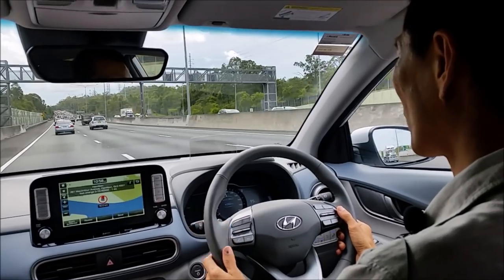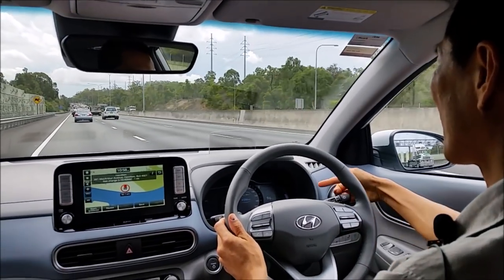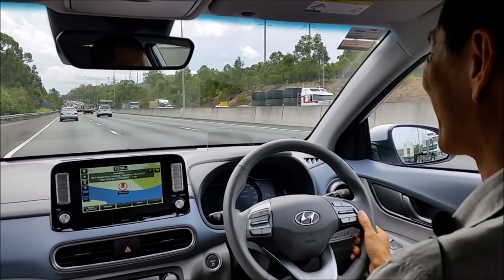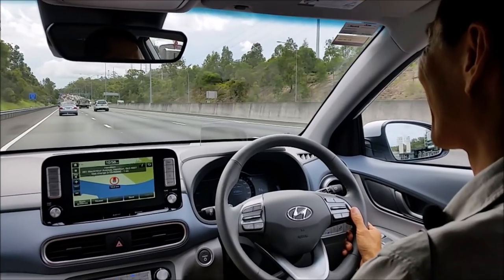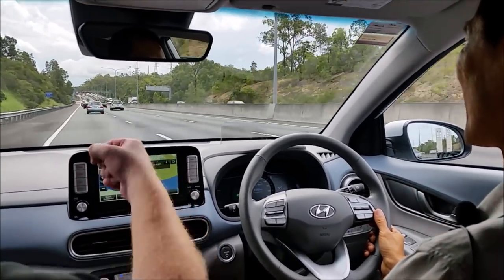Is the steering for me? No. Well, it's got the steering assist active. So if you start to drift out of the lane, it'll pull you back. It's not autopilot. The idea is to reduce fatigue on long drives, so you're holding the steering wheel and the car just sort of does the movement for you.